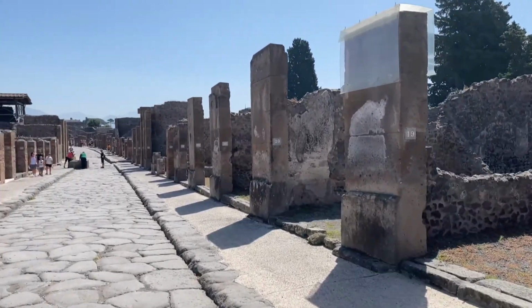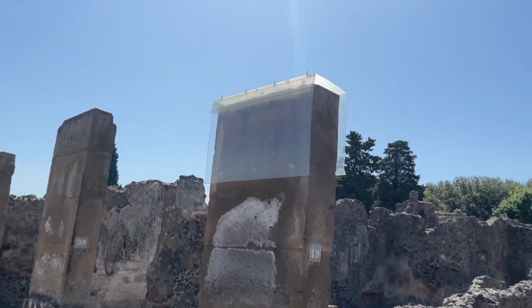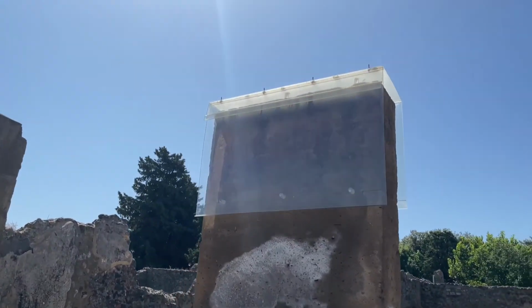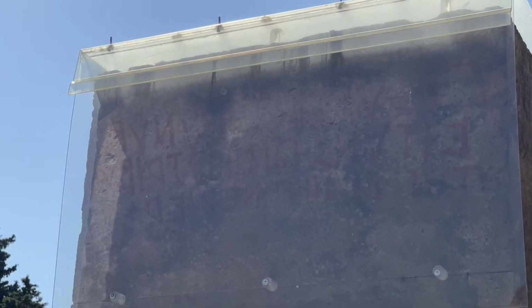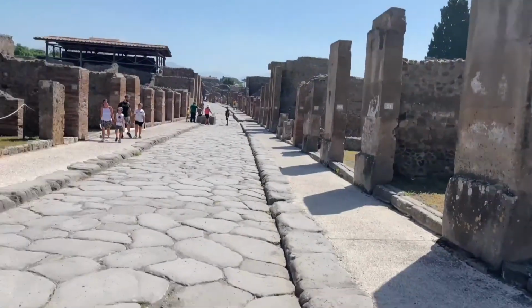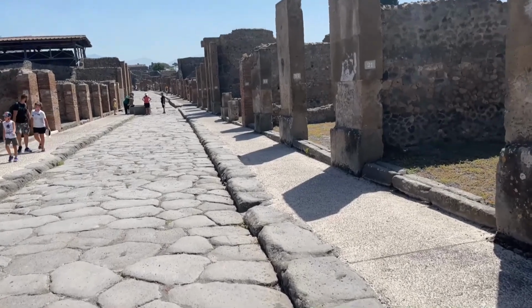And anytime there's plastic, it usually means it's covering something, whether it's a fresco or a painting. Oh yeah, there's writing up there on top of that thing. I have no idea what it says.